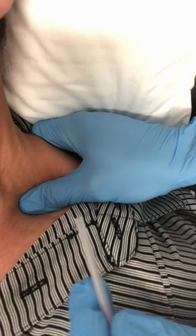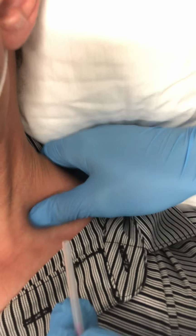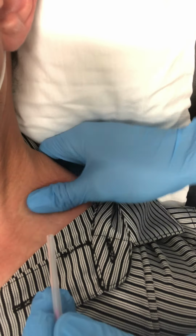Okay, John, you've been getting some neck pain a little bit? Just a little bit of tightness. Okay. So I'm feeling some tightness right there. Does that feel? Yeah. Okay, so we're going to get that area first.